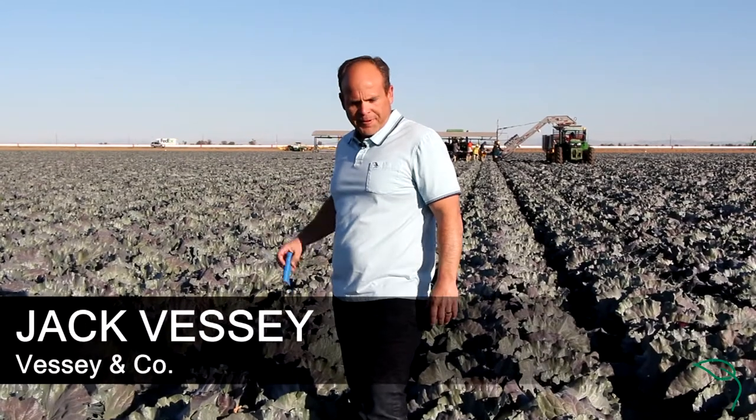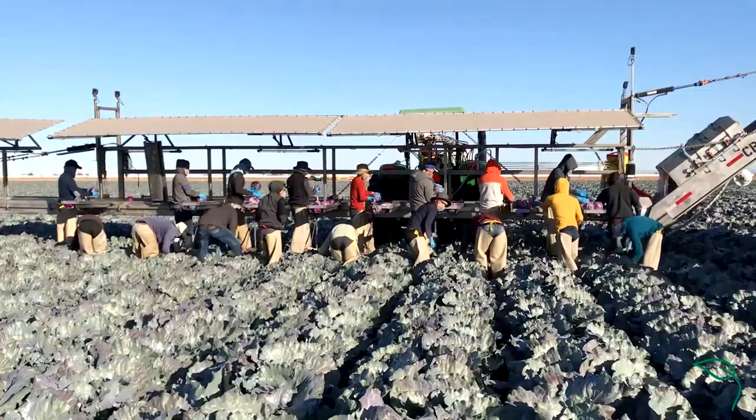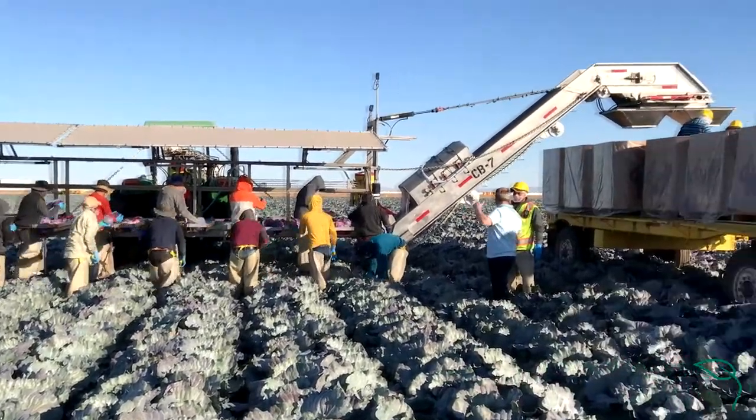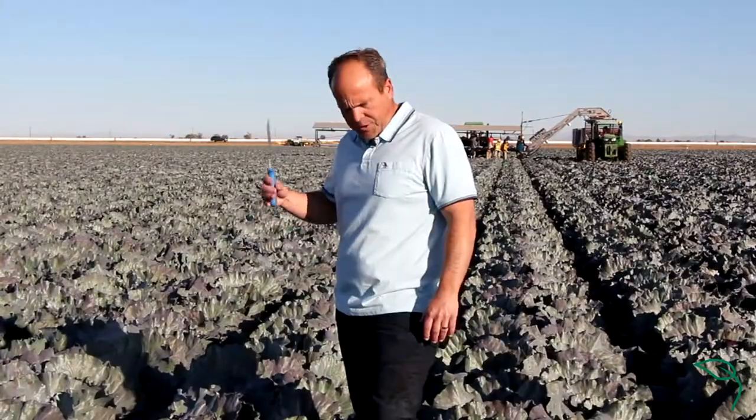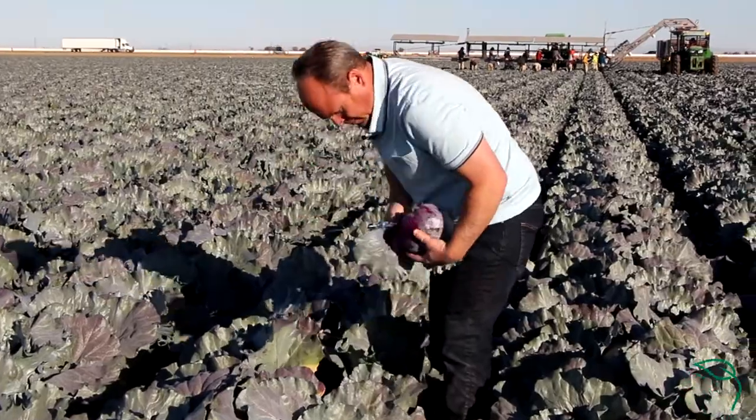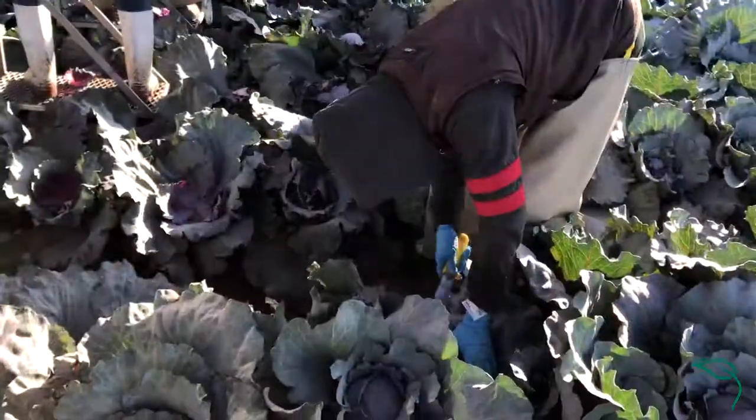Currently standing in a beautiful field of red cabbage, destined for a store or a salad, chopped salad. Behind me, we're packing it in bins, going to a processing plant to be chopped up. The best chances are it's going to an iceberg carrot blend salad. Crew out here is getting it, cleaning the cabbage up, trimming it, putting it on the belt.